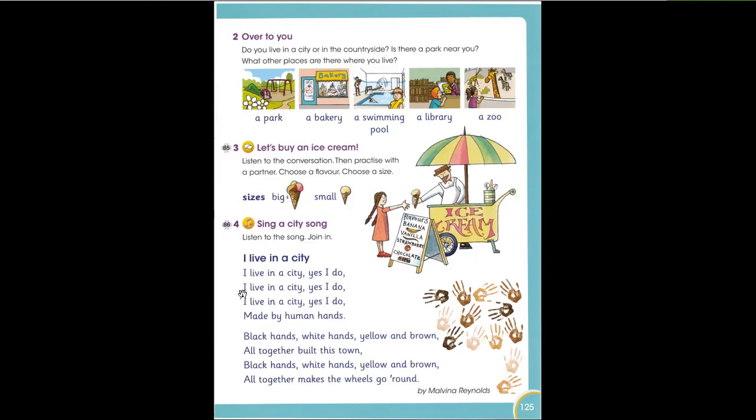One, two, three, four. All these are the same sentences, same words. From the topic till here, they are all the same. I live in a city. Yes, I do. It's very easy, boys. Because the same words are being said again and again.